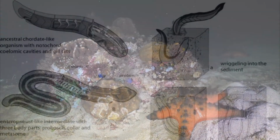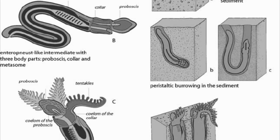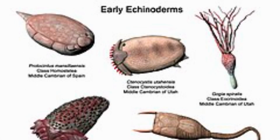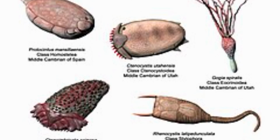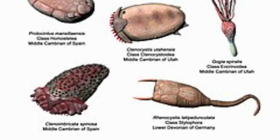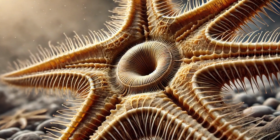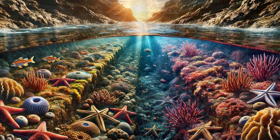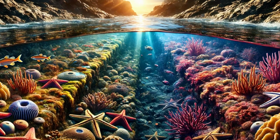From an evolutionary standpoint, echinoderm ancestors likely experimented with various body plans. Radial symmetry, particularly pentaradial symmetry, proved so effective that sea stars and their relatives still retain it today, long after emerging hundreds of millions of years ago. This shape allowed them to radiate from a central disc, distributing sensory and locomotor organs around their body, and excel in a variety of environments: tide pools, reefs, deep-sea canyons, and more.